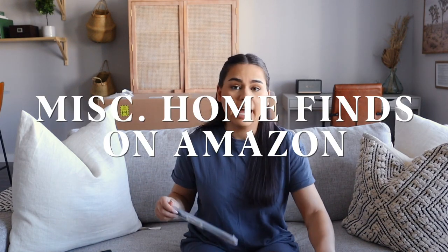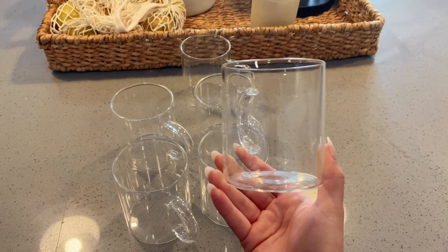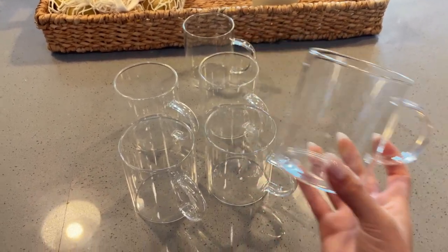But I am way too excited about these. I got a few new things for our coffee station. So I also ordered some clear coffee mugs that I have been seeing all over Pinterest. I'll insert a picture of them right here. They're coming in tonight or tomorrow, but I still wanted to show you guys them because I've been looking everywhere for a really sleek clear coffee mug that we could use, and I thought these were so cute, the ones that I ended up getting.